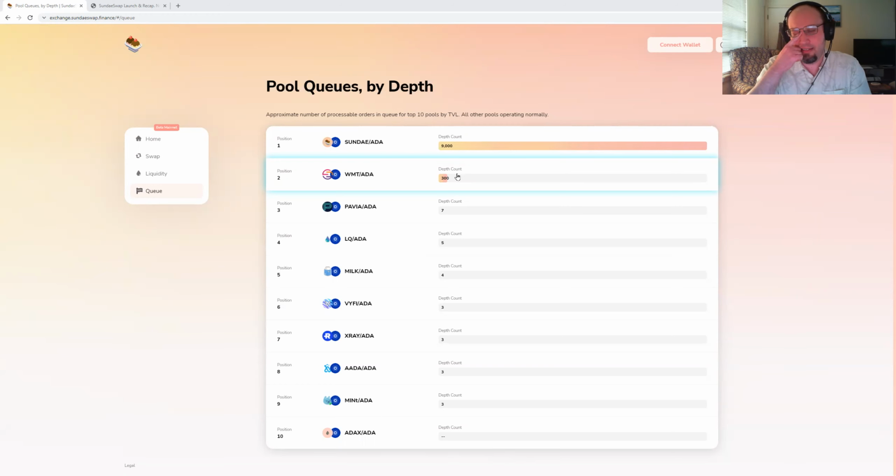So anyone that has to wait that long for it to happen is thinking, SundaeSwap is horrible and it's not going to be any use. But thankfully they added this queue thing, and we can see that it's only 2 pools that are like that. So now that this is 300 instead of 1,000, it's about 1/3 that length. So it would probably take under 24 hours for you to trade World Mobile Token for ADA. This one, I suggest just not trying to trade for Sunday tokens right now, because this will take many, many days to go through.